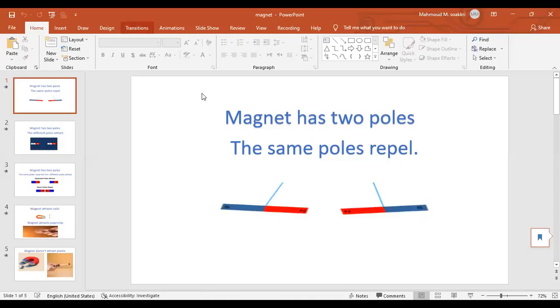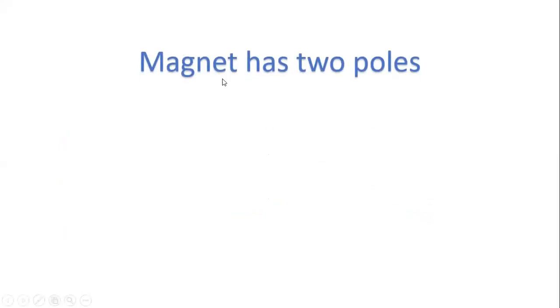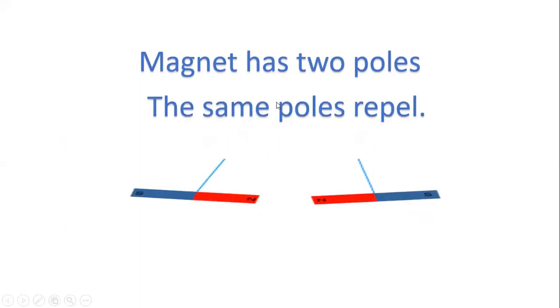What I want to share with you is about magnets. This is about magnet, students. Magnet has two poles. Magnet has how many poles? Two poles. Okay. The same poles repel. The same poles what? Repel. So what is the meaning of repel? What does it mean?